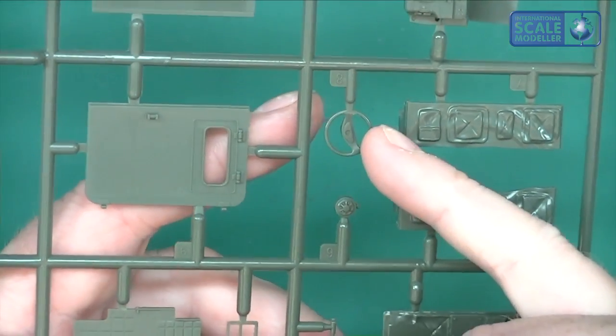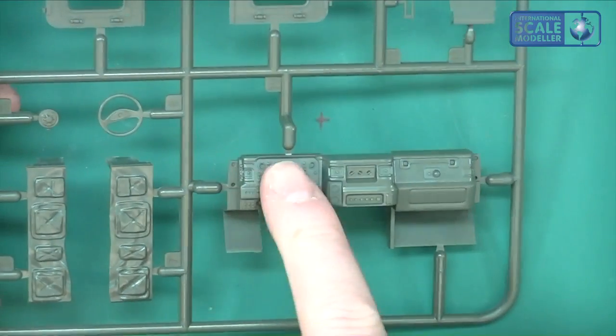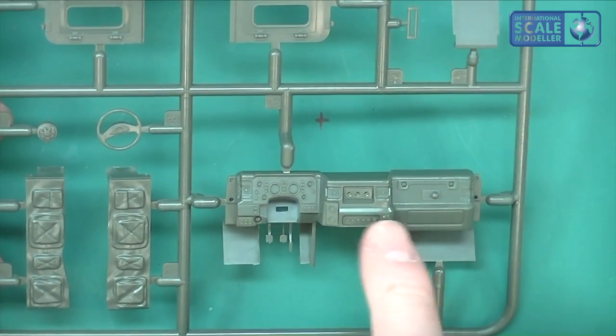Steering wheel, no flash on that as well, very nice. And then you've got the centre console, which would be that way. And you can see, you've got these lovely lots of raised detail, which is really, you're going to be able to pick this out, and it's going to look good.